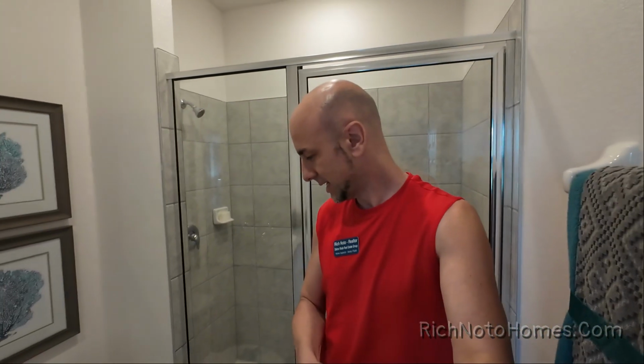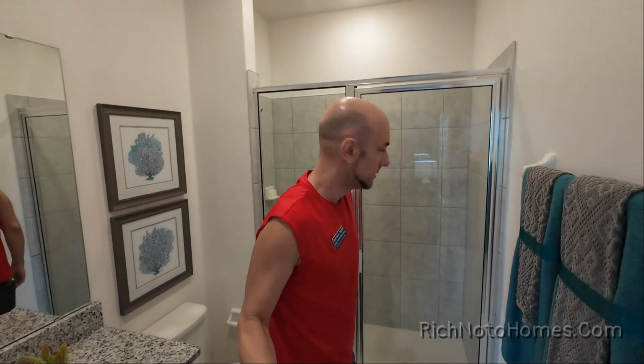And I like that the toilet isn't in the closet in here. I know that's not for everyone, but I like this. I like it's nice and open. So let's talk about this house. I'm trying to get the camera in view. Let's get the right angle.